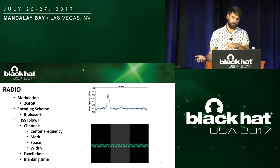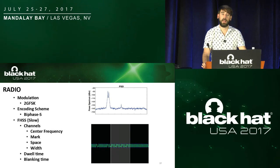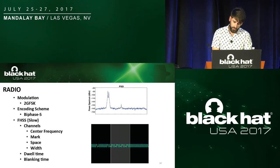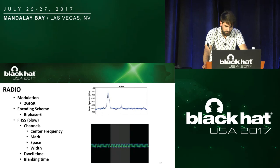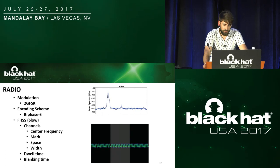Okay, so let's move to the radio approach. Basically, we performed a reverse engineering of the radio protocol. And when you analyze a radio protocol, you have to collect enough information to at least cover some of these aspects. We need to know the modulation, which in this case was 2GFSK, and the encoding scheme, in this case, biphase space. They were using frequency hopping. And we'll see how we detect the channels and the center frequency, which, by the way, we found during the hardware approach by tapping into the SPI.